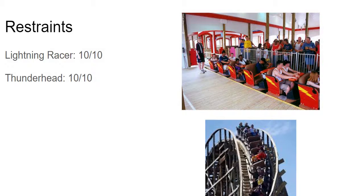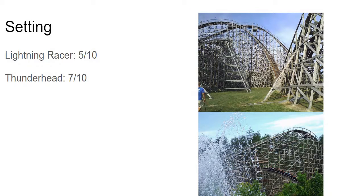Now let's talk about our last category, which is setting. So I'm giving Lightning Racer a 5. The setting on Lightning Racer is okay, I guess. I like how you get a great view of the water park while you're on the coaster. But I don't know, the setting's okay. And Thunderhead's getting a 7 because of the terrain that it uses. I really like how Thunderhead uses the terrain, which is something that I also really love about Dollywood's coasters, that most of them use the terrain to their advantage. And also, one thing that I really like about Thunderhead nowadays is that as you get to the top of the lift, you have a fantastic view of Wildwood Grove, which you can see Thunderhead from basically all over the place when you're at Wildwood Grove, which I find awesome.